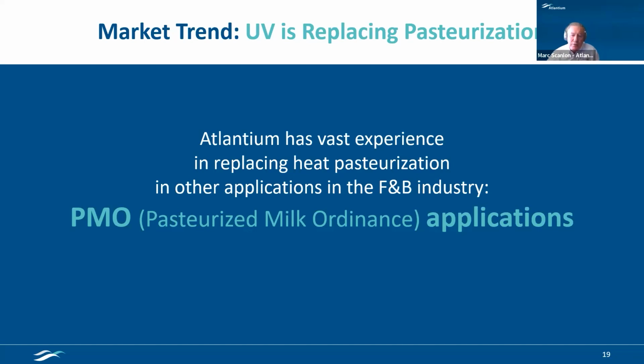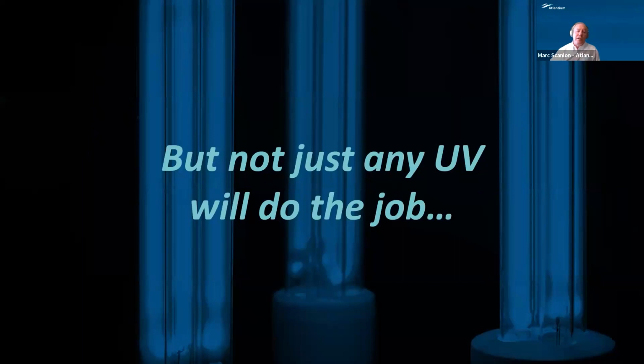The way the regulators look at this, they look at it as if the water that is UV treated by Atlantium is the same as if it went through a pasteurizer. So they call it pasteurized equivalent water or product contact water, as if it was pasteurized. But not just any UV will do the job, even when it comes to sugar syrup. We're going to show you some specific benefits as far as using Atlantium is concerned.